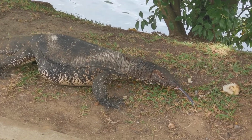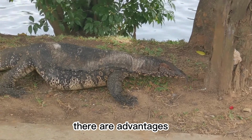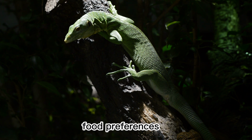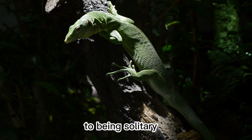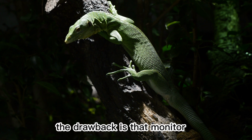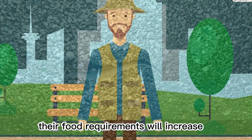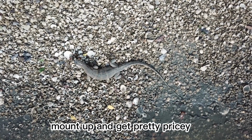Many individuals like keeping lizards and other reptiles as pets. There are advantages and disadvantages when it comes to monitor lizards as pets. One advantage is that they don't have particular food preferences, making it simple to feed them a range of foods. In addition to being solitary, monitors do not require a companion animal. The drawback is that monitor lizards grow quickly, so you need to provide adequate room for them to live happily. As they develop, their food requirements will increase, which might rapidly mount up and get pretty pricey.